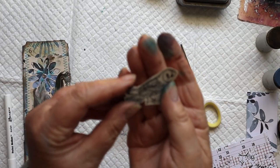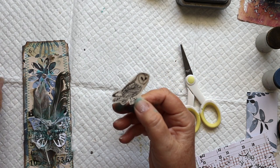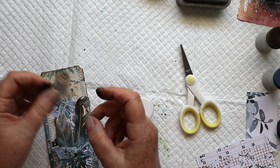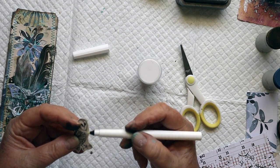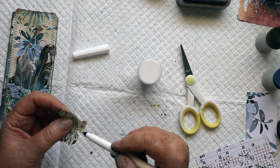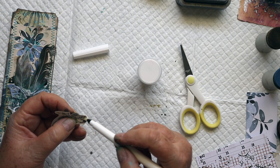I'm going to use this little one, and I'm going to do what I saw Jen from Jen's Arty Inclinations do, and emboss around it. So I've left a border, and once I've done that, I'm going to pop him right there. These are handy, great for doing stuff like this. So I'm just going around the edge. I don't mind if I get a little bit in on the actual diagram.